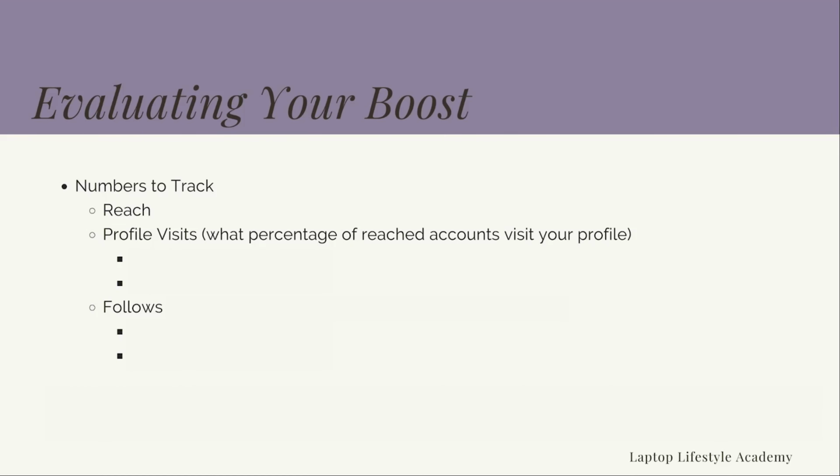You want to know what percentage of accounts reached actually visited your profile. And a minimum number to shoot for here is 2.5%. You want at least 2.5% of the people who get reached by your post to click and visit your profile. My personal best is 6%. So just know if you get 2.5%, that's good, but there's room for improvement.